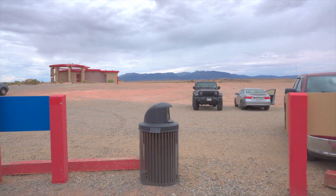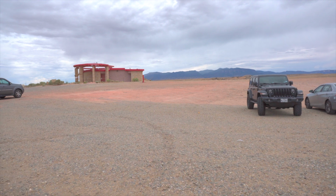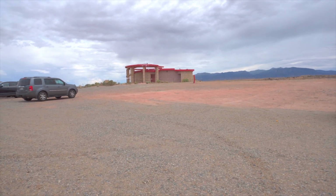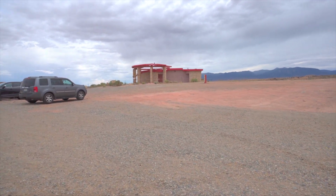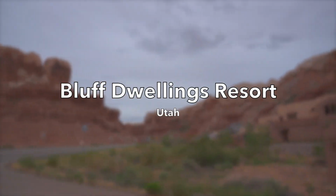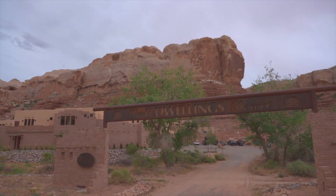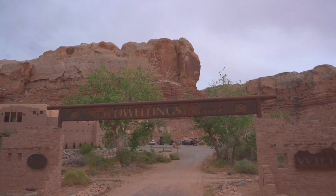After Four Corners, we headed to our new hotel in a new state. We were heading out of Colorado and heading towards Utah for the next leg of our trip. This unique resort is located off the beaten path and sits at the base of a rock formation.